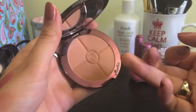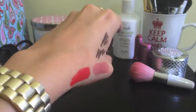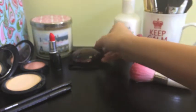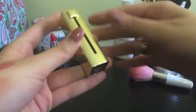It's just so beautiful. I'm gonna swatch it on my hand, and the reason it's called Four Seasons is that you can wear it all year long. You kind of cannot tell on my hand because, like I said, my hand is darker than my face. But definitely, it is worth the splurge because it is expensive, but definitely one of the best bronzers I have ever used. Then I got some lip products.